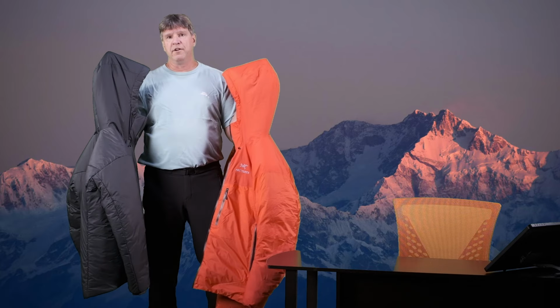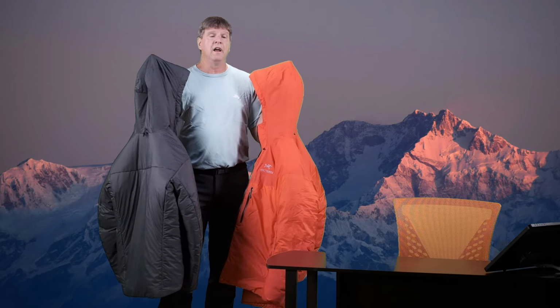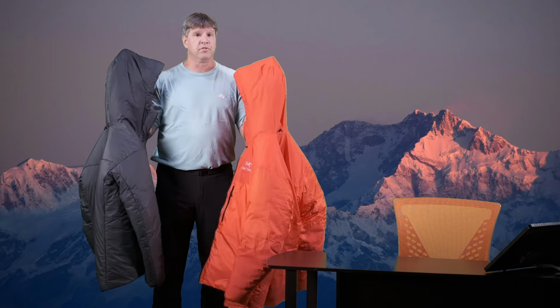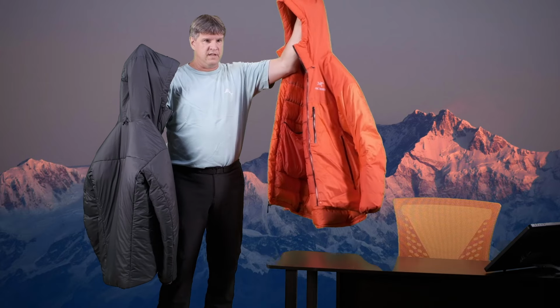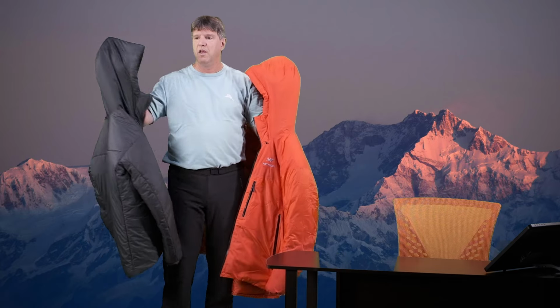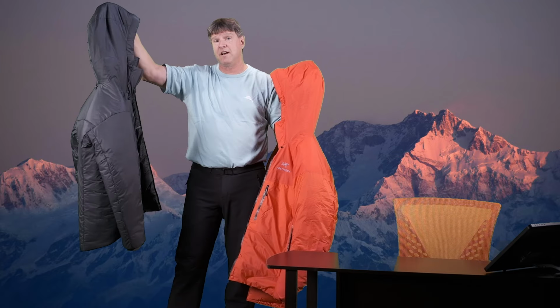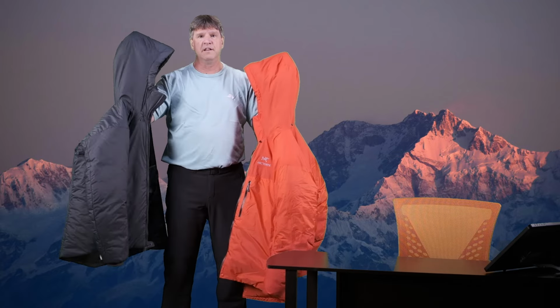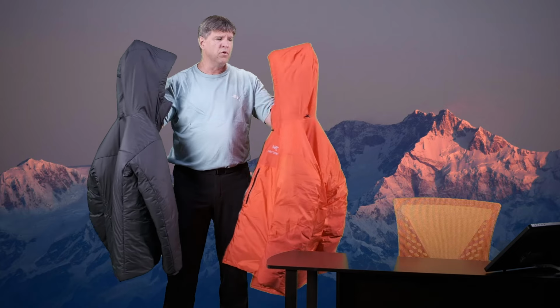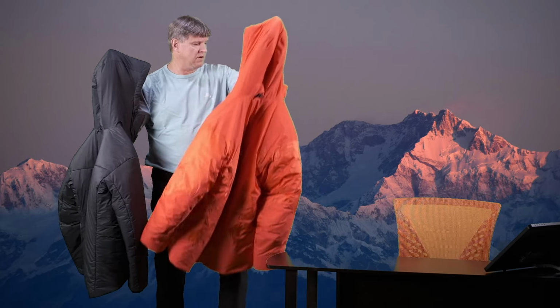Now, for your reference, I am 6'2", 215 pounds. I typically wear a size extra large. This jacket here, my Alpha Parka, is a size extra large. This jacket, my Nuclei SV, I downsized. This is a large. So I'll talk to you why I did that, and we'll get into more differences in these jackets as well. All right.